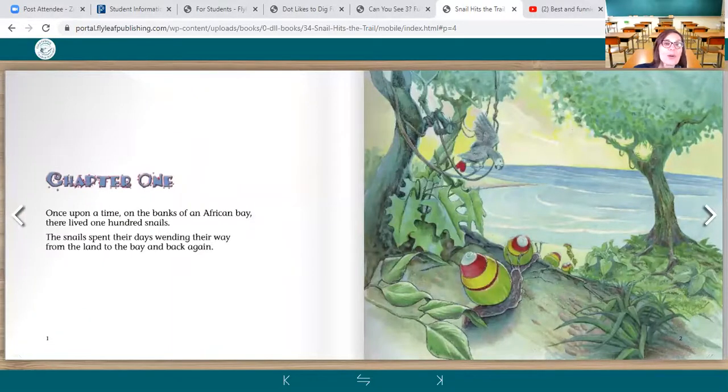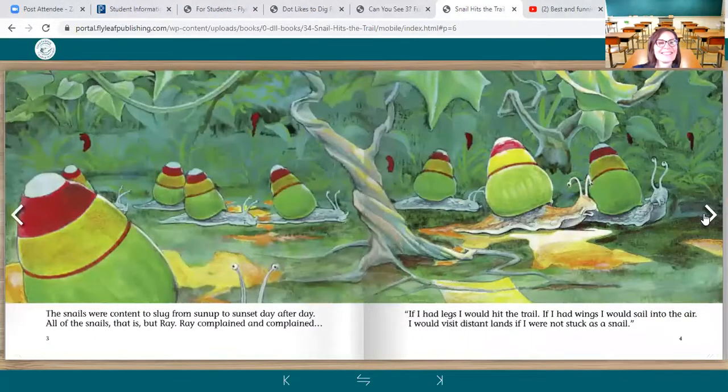Chapter 1. Once upon a time, on the banks of an African bay, there lived 100 snails. The snails spent their day wending their way from the land to the bay and back again. Did you see AI? The snails were content to slug from sunup to sunset, day after day. All of the snails, that is, but Ray. Ray complained and complained. If I had legs, I would hit the trail.